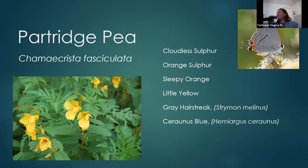So this plant here really packs a powerful punch. It does host a lot of butterflies, not just sulfurs, as you can see here on the list. It likes very dry, sandy soils, full sun, very hot conditions. It does quite well. It reseeds readily. It grows like an annual. Sometimes you can get 2 years out of it, but usually just one. And then you'll have to rely on its seeds to repopulate where you've planted it. It grows to about 3 to 4 feet and is quite stunning. And it gets quite wide too.